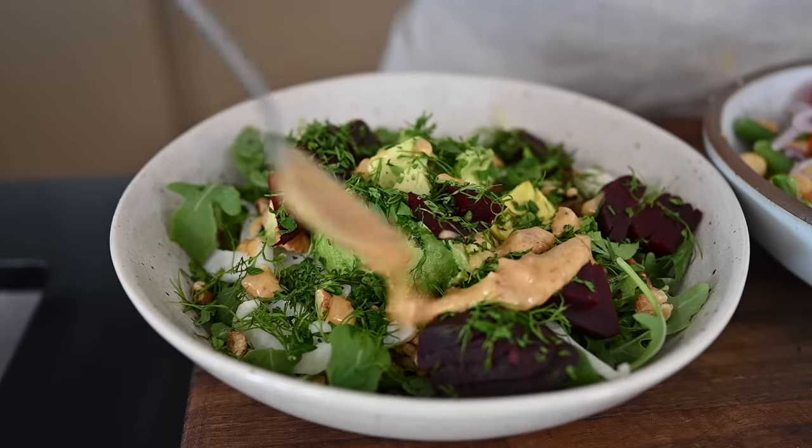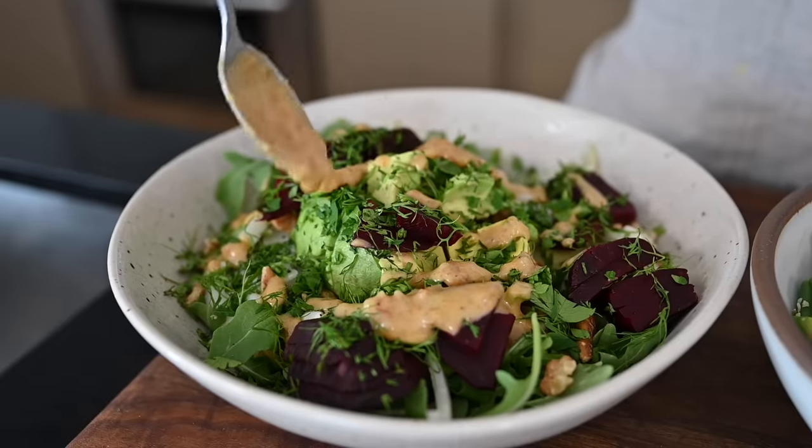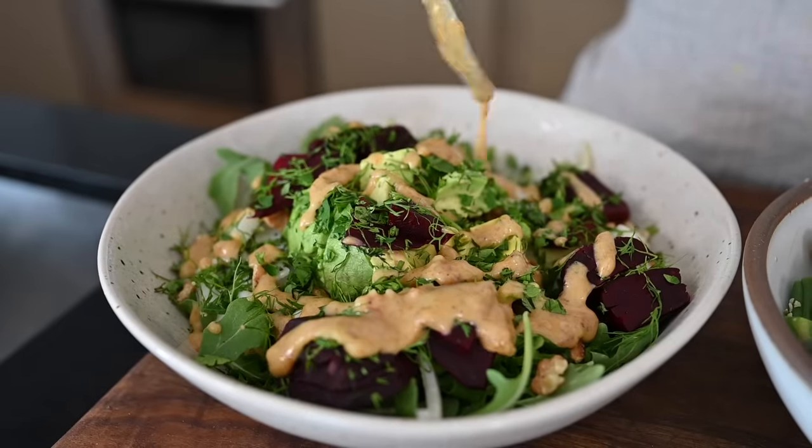And we're using arugula as our greens. And arugula is quite peppery and a little bit bitter and spicy, so the dates, which are sweet, are going to really nicely balance that as well.